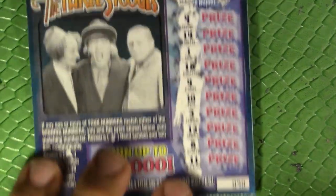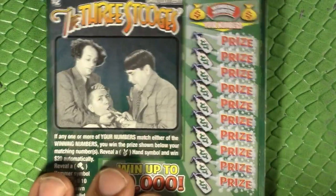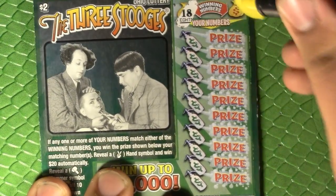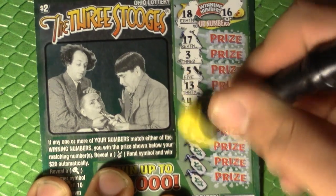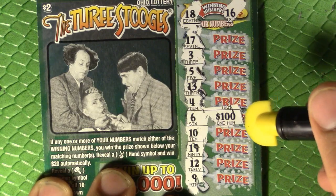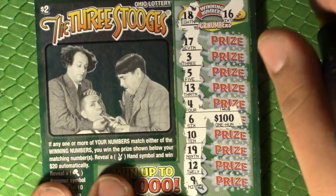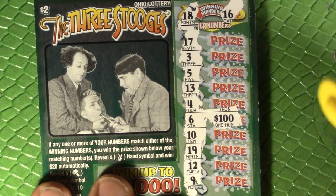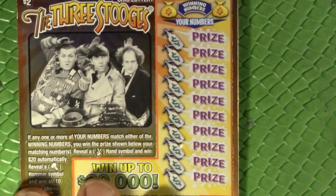And 11 there. Ooh, last little spot there at the bottom. $2 break even. Try to sneak a winner in there when I'm not looking and not paying attention. 18 and 6. There's a 6. Ooh, oh. Damn it, I did it to myself again. Oh, man. Never mind. False alarm. That's not a winner. We're looking for 16, not 6. Damn.